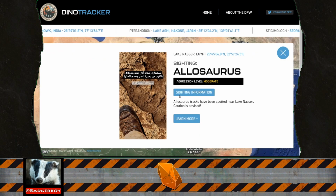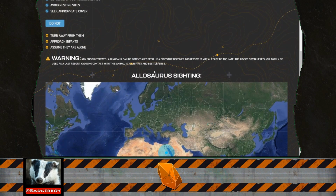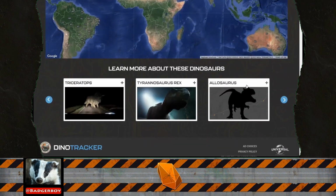Allosaurus. Ooh, a footprint. In Lake Nasser, Egypt. Allosaur tracks been spotted near Lake Nasser. Caution is advised. Very nice. Learn more. Oh, just sends us back to our page. Alright, that's sick. Allosaurus. So we learned a little bit about nesting behavior. That's cool. It's nice. Alright, on to the next one.